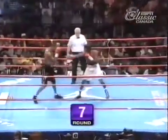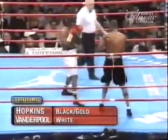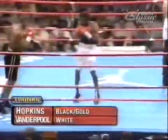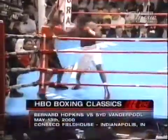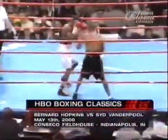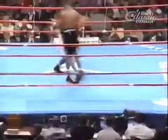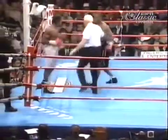Round 7. Bernard Hopkins defending his middleweight championship for the 11th time. A couple of right hands from Vanderpool. There's a good left hook to the ribs by Hopkins. He's been doing that for a while.